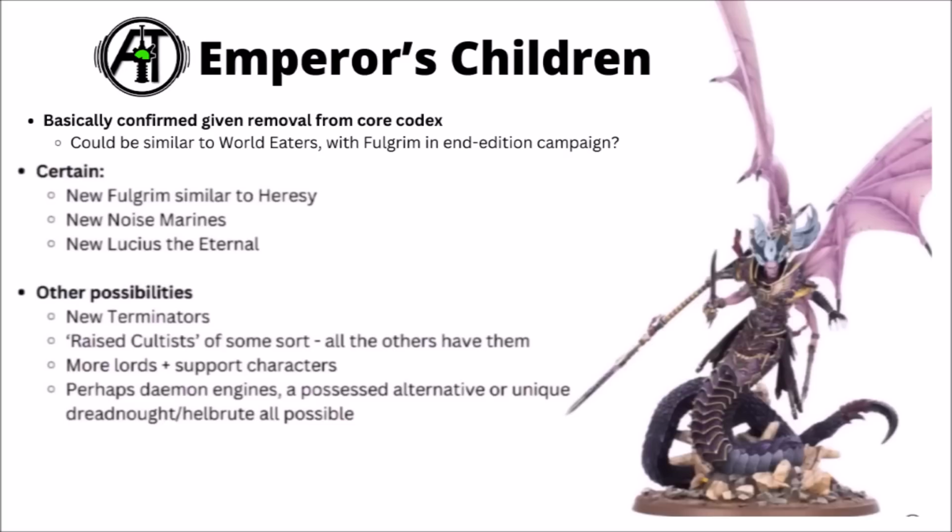Games Workshop certainly hasn't officially announced this yet, but they basically soft confirmed it given that they removed Emperor's Children from the core Chaos Space Marine Codex in exactly the same way as they did with World Eaters back in 9th edition, and due to that, it just seems like they could follow a very similar sort of path. If they're going to do a big end of edition campaign like Arks of Omen, seems kind of likely that Fulgrim could feature in that in some way. And if that turns out to be the case, then maybe it might drop at a similar sort of timing as World Eaters did in 9th edition.